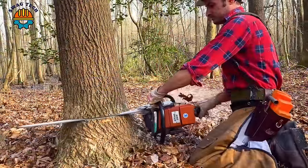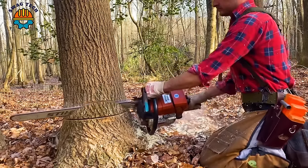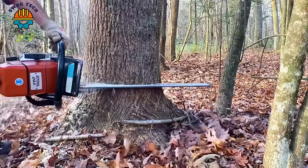The chainsaw machine, a symbol of technological progress in forestry, has revolutionized the efficiency of tree cutting, making tasks that once took hours now achievable within minutes.